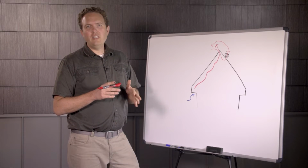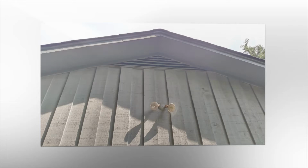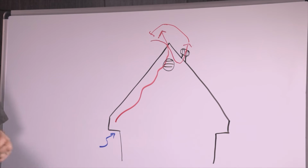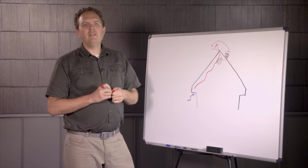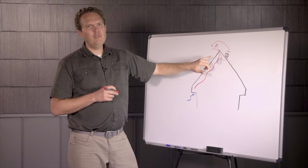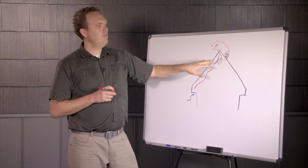Similarly, many homes have vents in the attic at the gable end. A lot of houses have a little round vent or something like this. It's a nice architectural feature, but it's been shown that these vents do a very ineffective job of ventilating your attic. That's mostly an architectural detail.